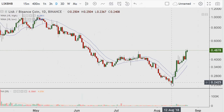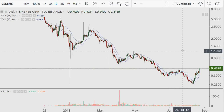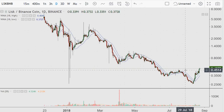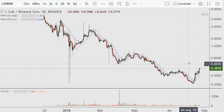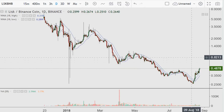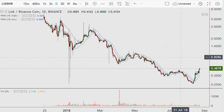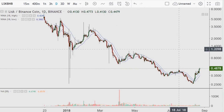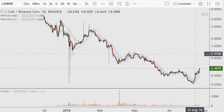LSK. This was down to 24 basis points. So it's doubled. But it's still down so much from where it was. And I'm not saying that the market like this is going to start its next big move to the upside, but the empty space it can hit. It wouldn't surprise me to see it retrace some, hit the 82, maybe fool around with 120, and so on and so forth.